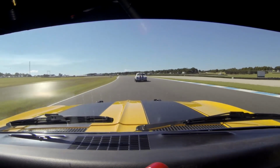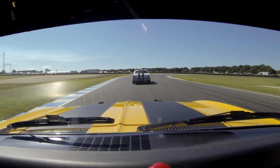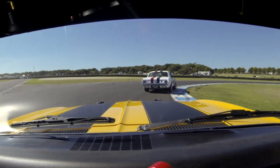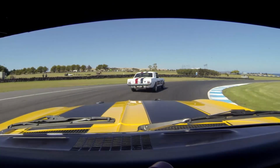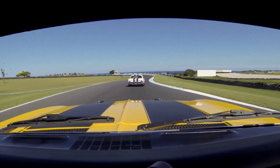Yeah, it is. It's just getting the brain to compute with the right hand and the left foot. The pedals are the same, but the shifter's on the right side, and it's a hard one. And tell us about the power plant, the small block 350 Chevy.